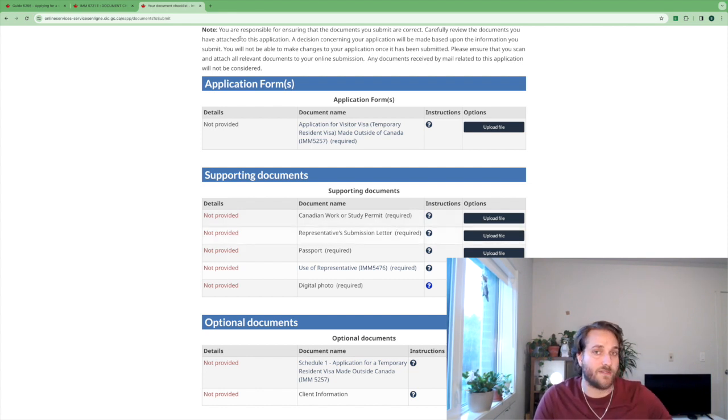So client information is your best friend. It's where you can put all this extra stuff. You always want to establish purpose and justify your reasons. And in the representative submission letter, I love that as a representative because it gives us an opportunity to explain the details of the case, like who this guy is, what he wants to do, why he's applying for a visa.